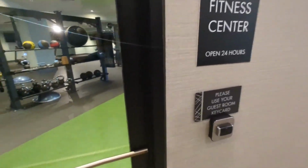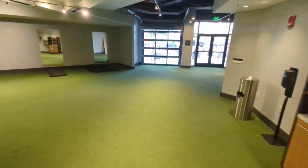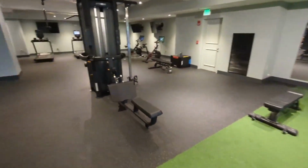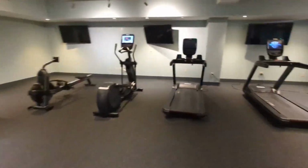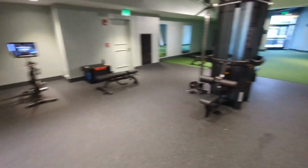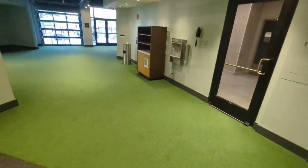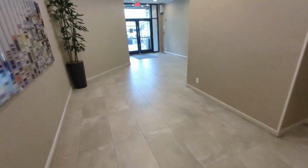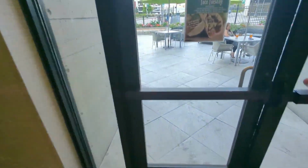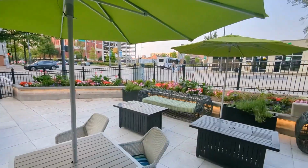Okay, let's check out the fitness center here. A card. It's nice. Big. Step out here on the veranda and see what it's like. This takes you out to street level, from the LL level. All right, go back in.